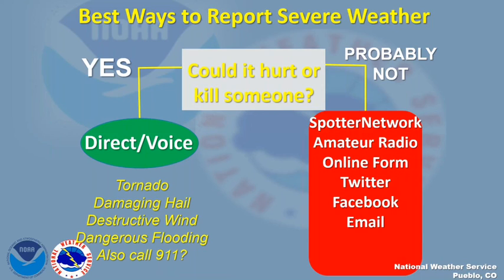If it probably couldn't hurt somebody, other avenues such as Spotter Network, amateur radio, online forum that we have, Twitter, Facebook, email, just kind of a broad decision tree there for you to use.